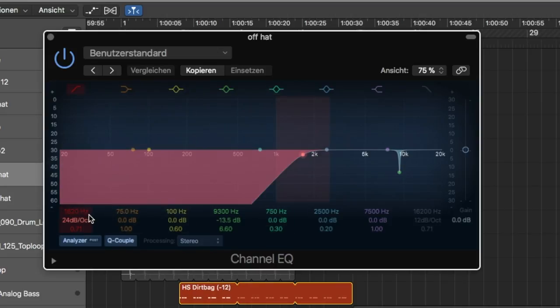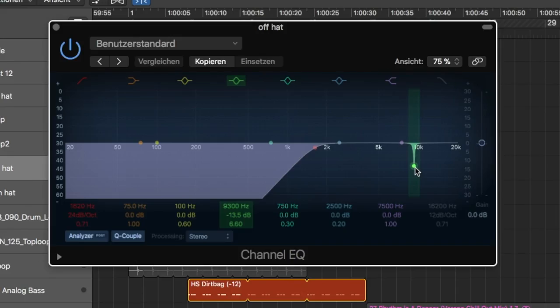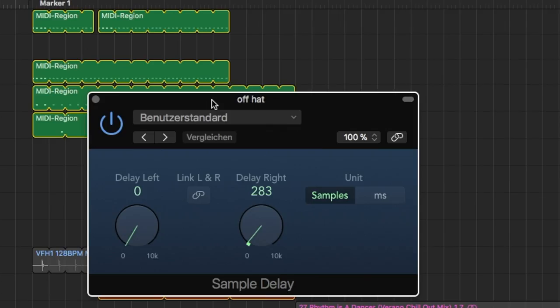I went here to 1600 hertz, and I also removed one of the resonating frequencies. How to do that I already explained in another video. What I also really love is using a sample delay. I delay one of the two channels, left or right, by a couple of milliseconds. This will give you the impression that the sound is really wide instead of being mono in the middle, and it helps me just to get the mix all right.